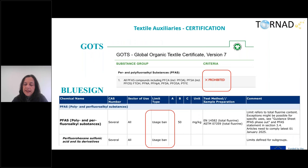In the case of the textile sector, there are some certifications that the textile has to pass to be able to be sold. In these certifications, at this moment, they are taking into account the presence of PFAS. For example, in GOTS, the Global Organic Textile Standard, all PFAS compounds are forbidden. So this is a very restrictive certification.